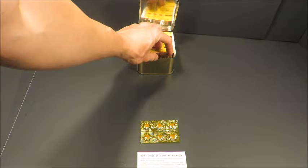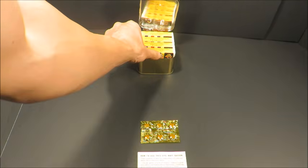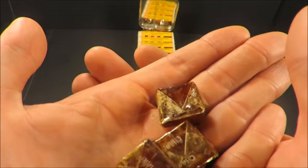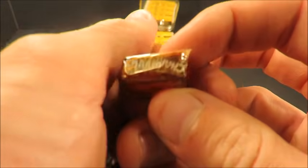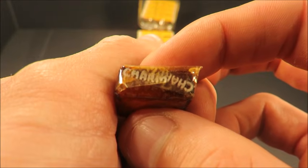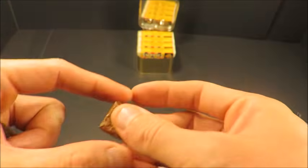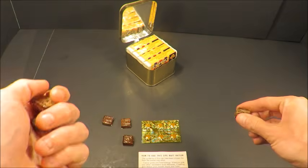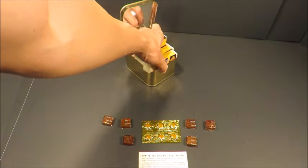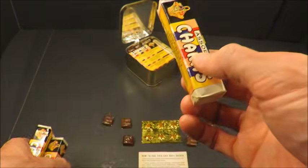Alright, let's see what we got in here. Got loose Charms. Check these out. You can see the actual label, Charms. Cool. They're pretty dark. Not sure if that's the original color. I believe it might be. Got 3 more. Alright, so how many packs of Charms do you get? Look at this. These are the original Charms.